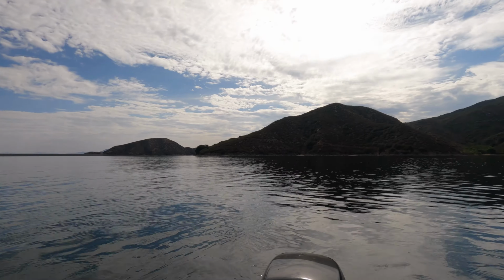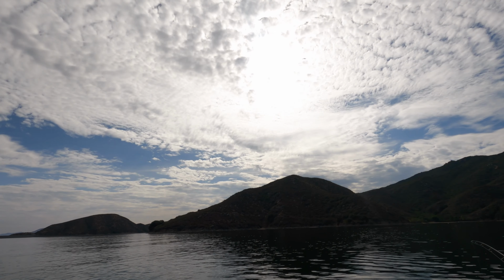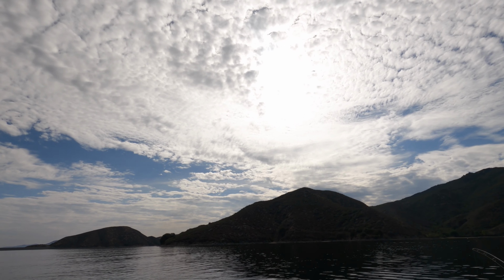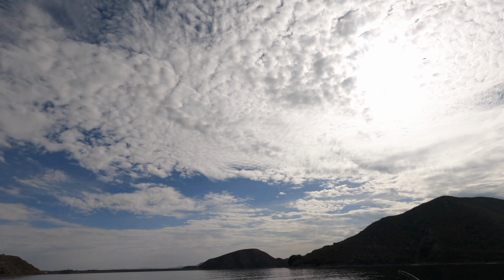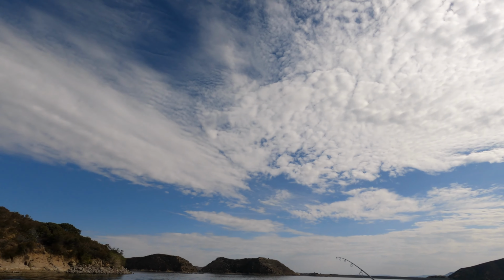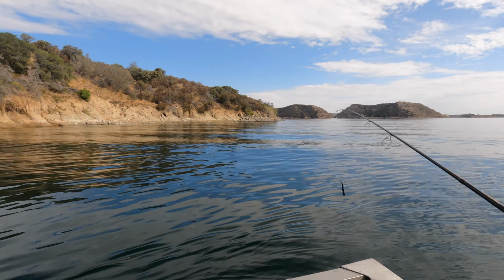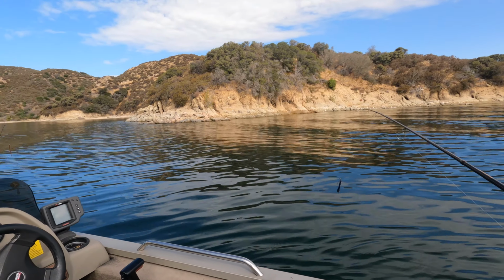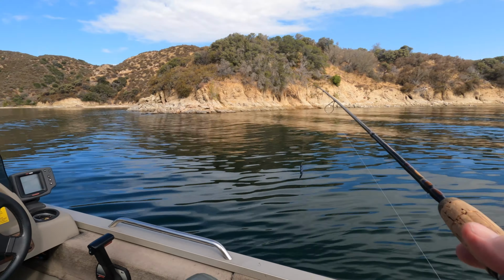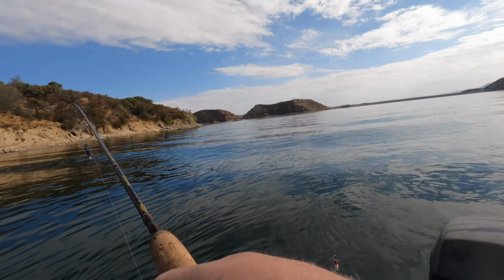Still got some nice cloud cover back there. It's going fast though. It is 9 o'clock. We've been on the water for 3 hours. One fish. Nice fish. One bite, one fish. And there is somebody over fishing the island, on the back of the island there. And here we go. Let's rock and roll. What's our status, Gladys? We're in deep water out here. Yeah, we're in about 70 feet right here.